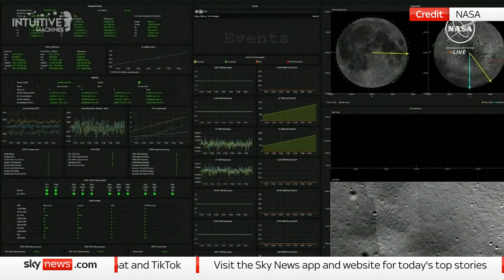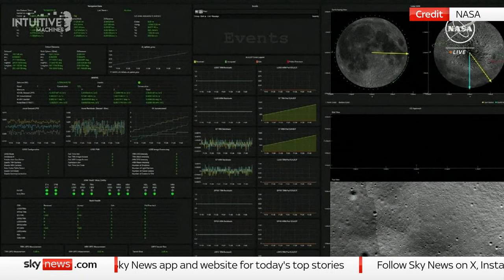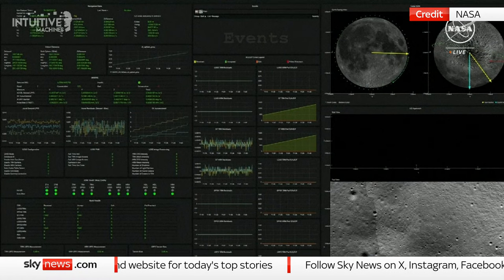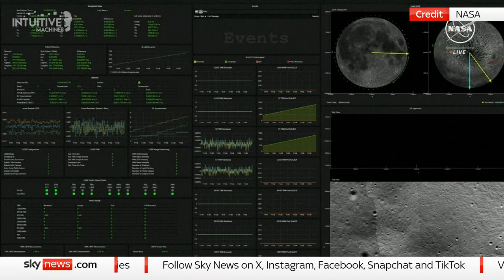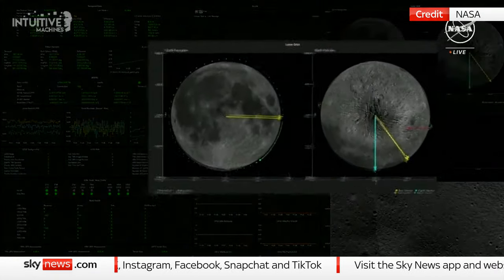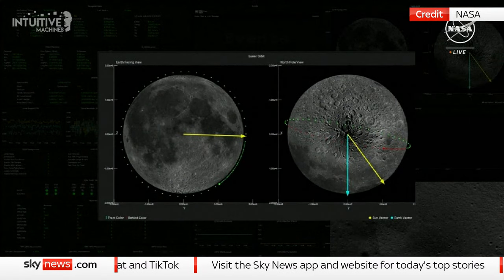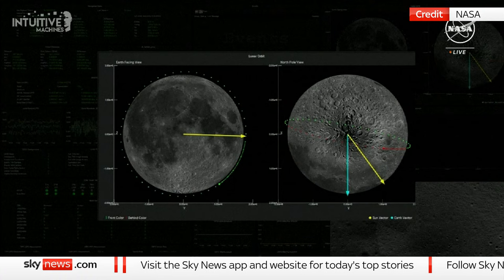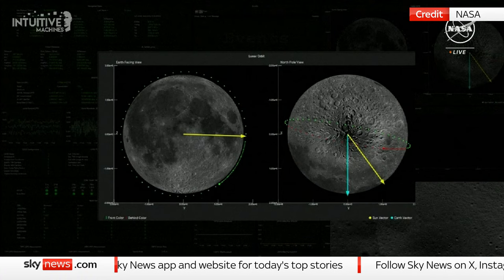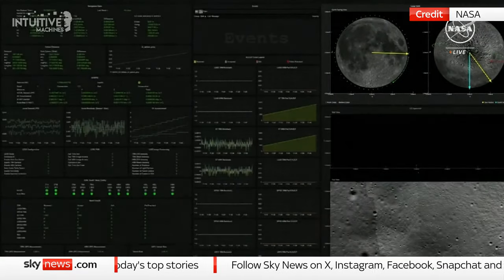This particular screen is called the Deorbit Descent and Landing, or DDL, screen. This screen is primarily used by the mission director and landing system experts. It's used primarily while Nova-C orbits the moon and through landing. The top right images of the moon are called the lunar tactical view. When the dots turn red, the lander is on the far side of the moon, and green is on the near side. The line is the tail where Nova-C is, with each dot representing 10 minutes of elapsed time.